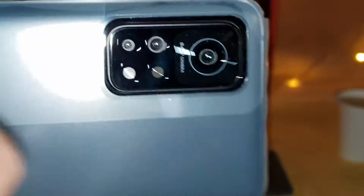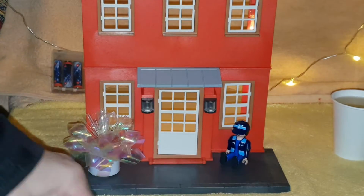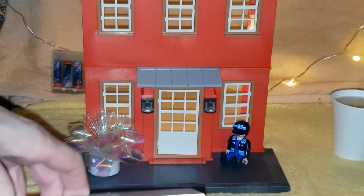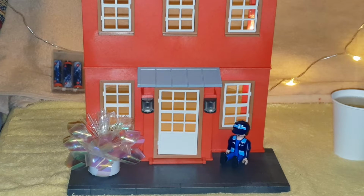It's a very obvious camera sensor there, but I've got a case that I've ordered from Amazon, which would hopefully make it less obvious. I like my S9, but the screen is suffering from some burn-in. I'll talk more about this on my blog.